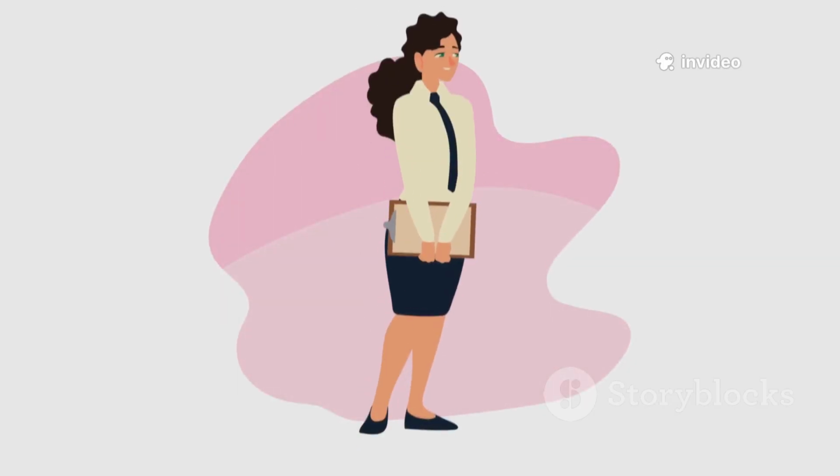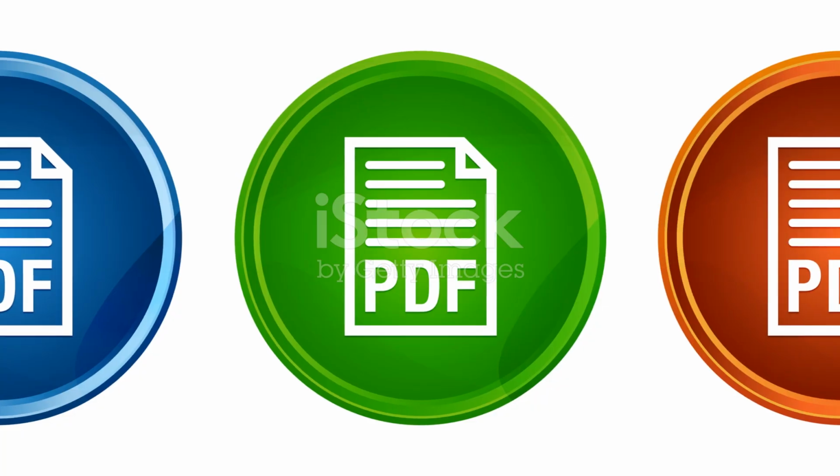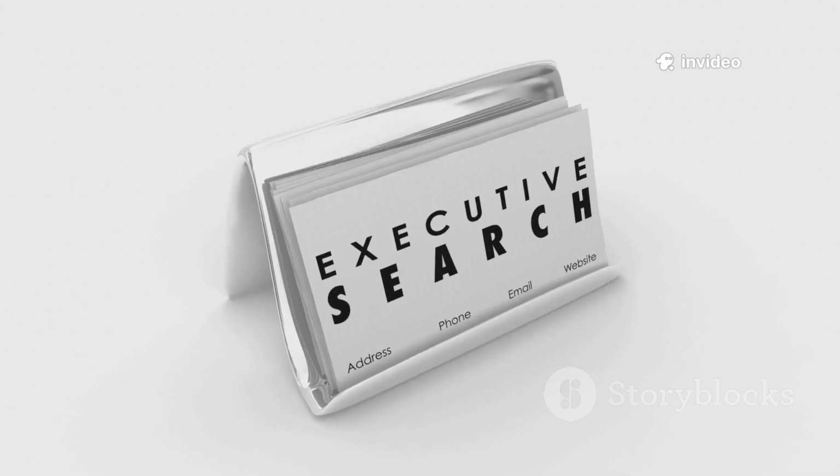Now your pre-flight checklist: proofread for errors, read aloud and use a grammar checker. Save as PDF to preserve formatting. Name your file professionally: first name, last name, CV, job title.pdf. Attach a tailored cover letter. Double check your contact info.